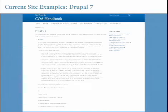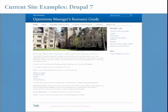So some of our sites are moved to Drupal 7. This is the chart of accounts. And there are much nicer features like the accordion feature, which you can open and close things in a fluid manner. The modules are easy to use. There's much more white space. There's less noise. And this one is a project that we did with ITS for the Operations Manager's Resource Guide.